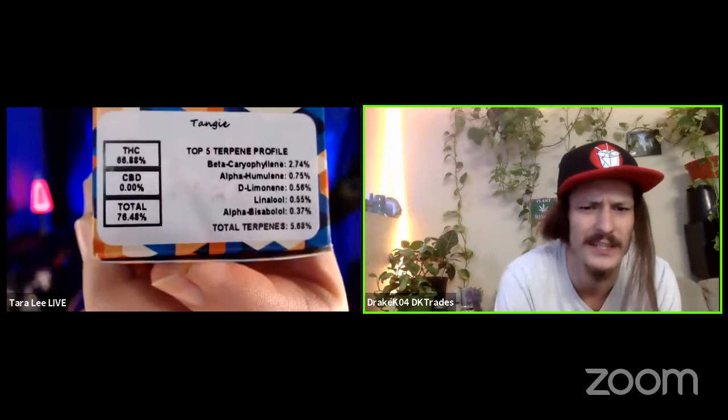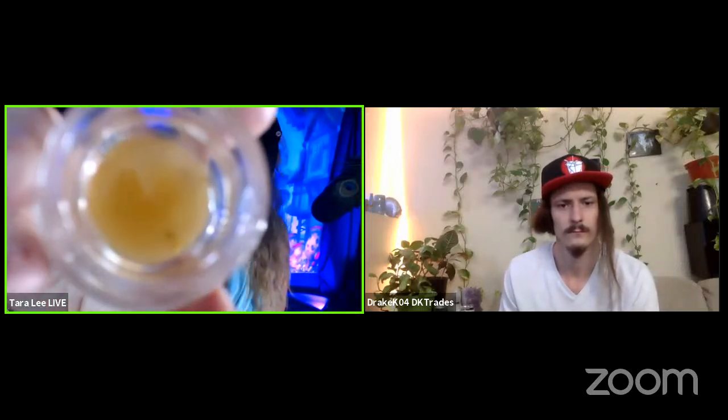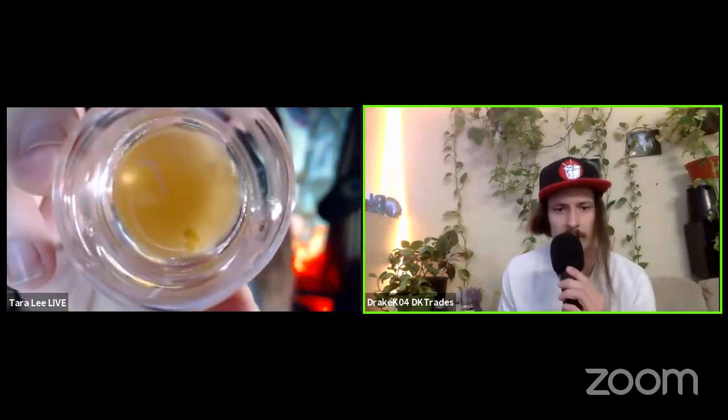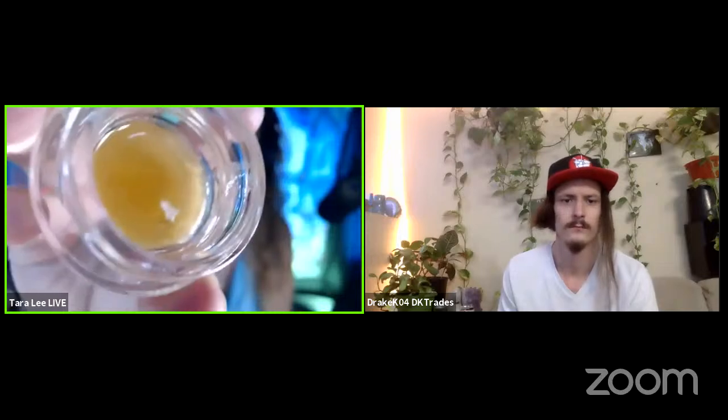What's the profile on this Tangy then? Is it very standard Tangy citrus, or does it have something more? It does have a little citrusy, and there's a little bit of hash in there because I kind of mixed another piece of hash in there when I dabbed it the other day. That's what it looks like. It's pretty good. It's surprisingly not overpoweringly citrus, because that's what I'm always afraid of. Some of them are too. Yeah, I've seen some pretty loud Tangies.